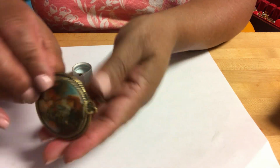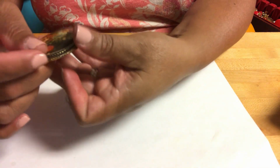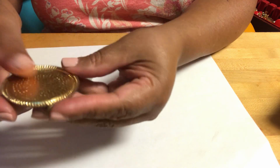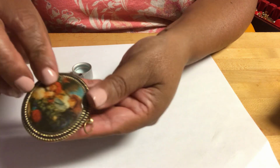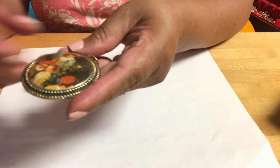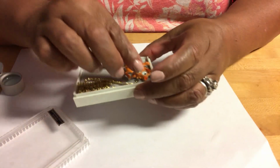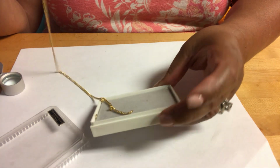This medallion, okay, texture back, but no markings. This is a transfer. Okay. Now let's see. Pure hand engraved. That's what it says in here. I don't think that this is for this.